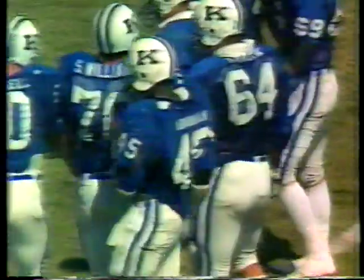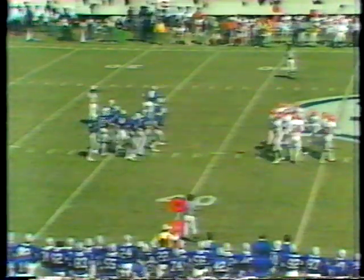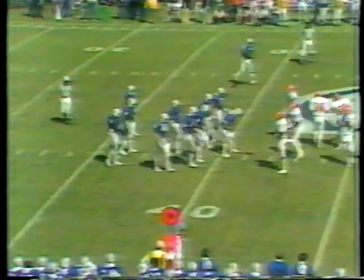Abraham, power running play, straight ahead with a lead blocker, gets three to the 41. It'll be second down and seven. Jeff Bryant, 99, and Dan Benish, 71, made the tackle. I believe the reason that Kersey is changing quarterbacks, he's trying to change the tempo of the game. Put Jenkins in, throw the ball a little bit, come back with Henry and run the football.